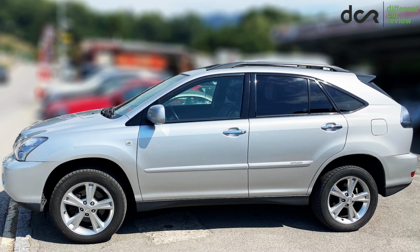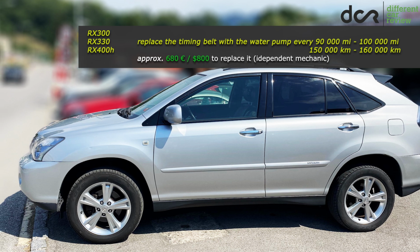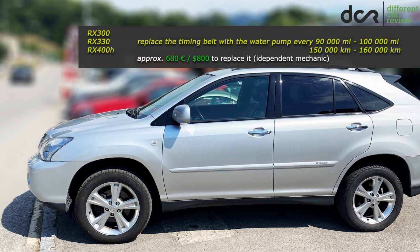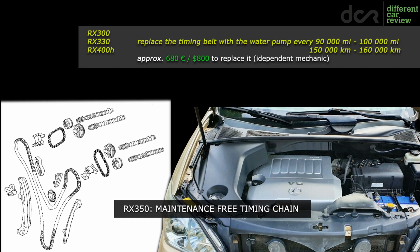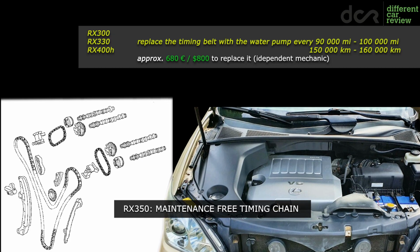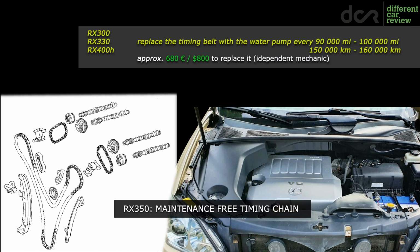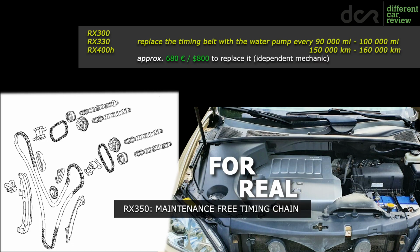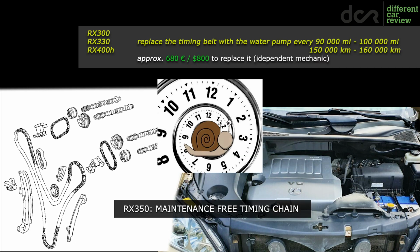The older V6 engines are equipped with a timing belt, which should be replaced every 90,000 miles with the water pump. On the other side, the newer 3.5-liter V6 has a timing chain, which is maintenance-free, and not like maintenance-free in the service manual only. It really is maintenance-free in real life, so it can withstand a long time.